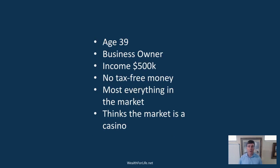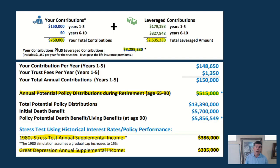This is a 39-year-old business owner. Income is about $500K, with no money in a tax-free position, and most everything in the market. He kind of thinks the market's a casino. That's a very common thing I hear from people when they're talking about strategies. So when we look at the tax-free matching program, I'm going to share a case study on how this works, and I'll walk you through it.